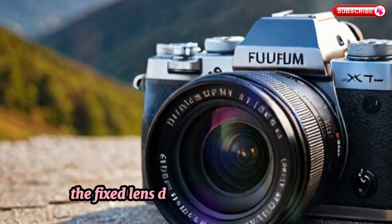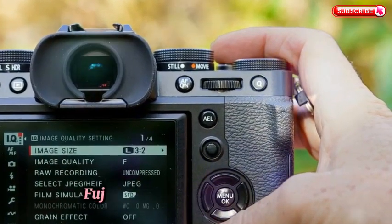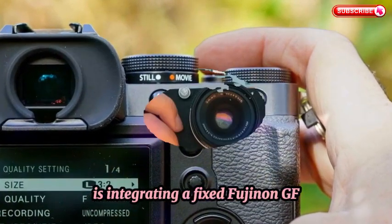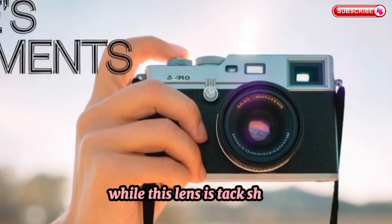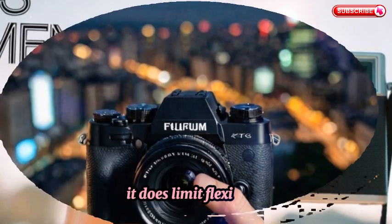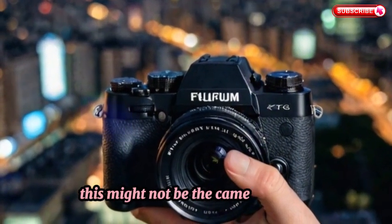The fixed lens debate. Is it a deal-breaker? One of the most controversial decisions Fujifilm made with the GFX100RF is integrating a fixed Fujinon GF 35mm f/4 lens. While this lens is tack-sharp, compact, and well-optimized for the sensor, it does limit flexibility. If you prefer interchangeable lenses, this might not be the camera for you.